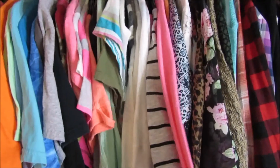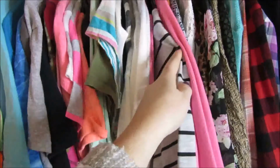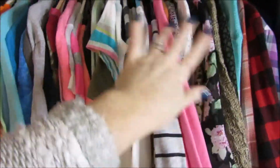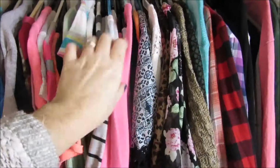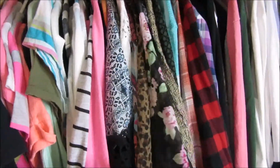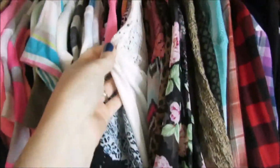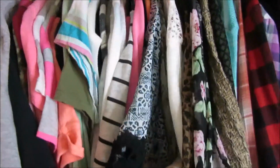That way, when I'm going looking for one of these items, I know that I can find them a little bit easier, because sometimes this gray one right here gets lost in the translation pretty much, but I know that it's by this pink one. So I kind of keep them in order like that, or like if there's lace on the sleeves, like this one here, and there's lace right here, I kind of just keep it together.